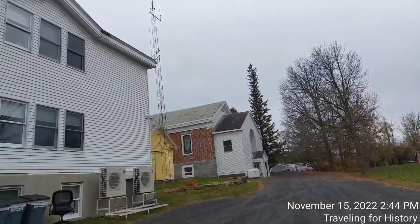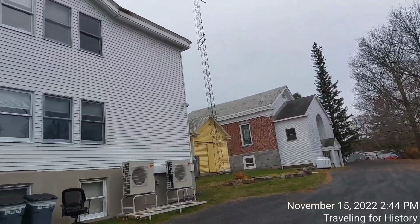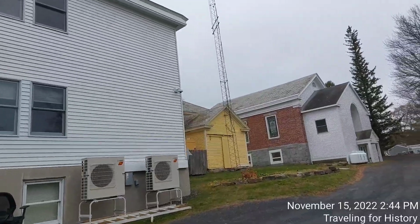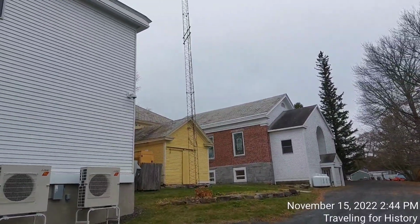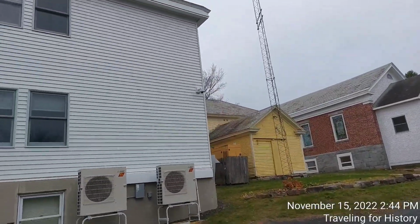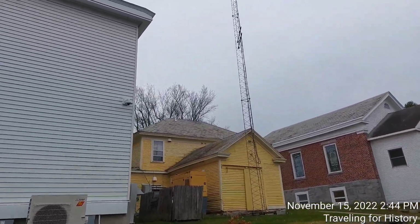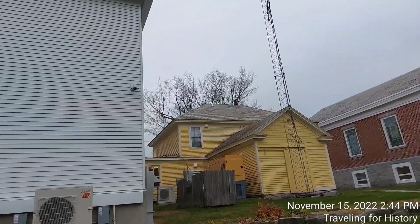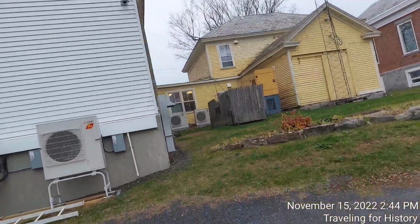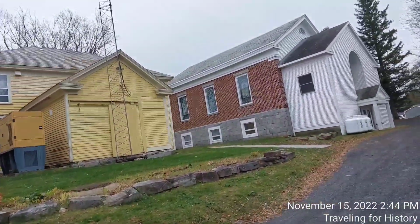The building over here that we can see is where the church and town meeting hall are located, or at least they were located. It certainly has beautiful church windows, stained glass windows. I'm a sucker for that kind of stuff. And this is the back of that colonial revival style house that was built in 02, 03. I can't remember the date now. And there are people in there, so I don't want to film them.